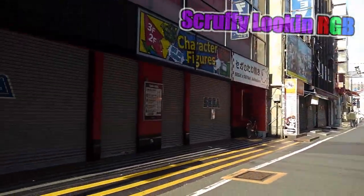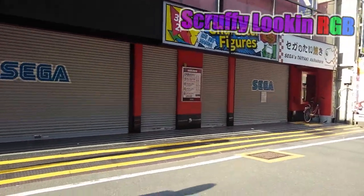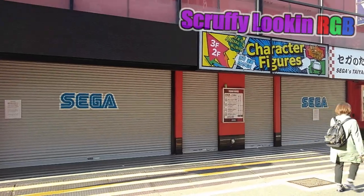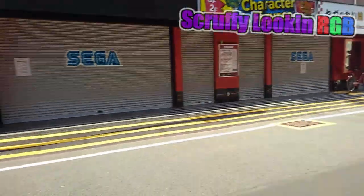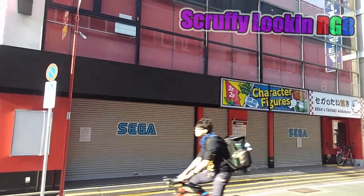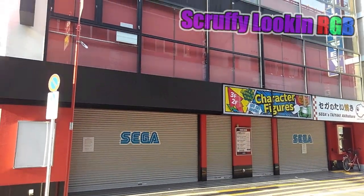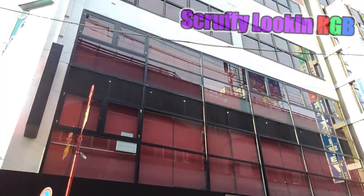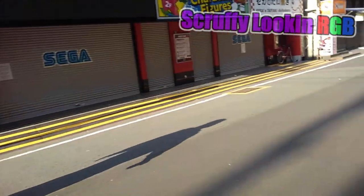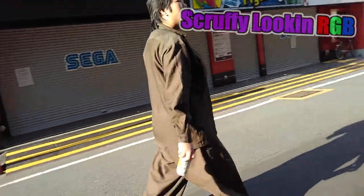Which makes sense. Don't want a heck of a lot of people playing video games with a lot of other people playing video games. Greasy hands on controls, sharing germs, probably not a good idea. So, they're closed. That's another one that's been closed. What else do we have down the street?